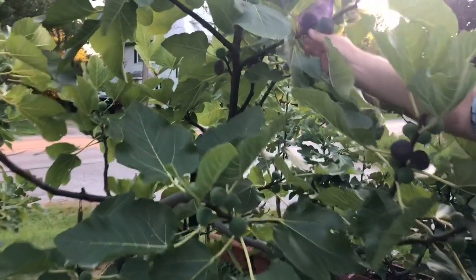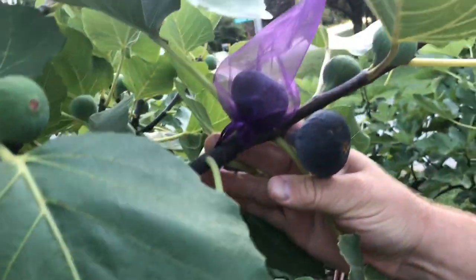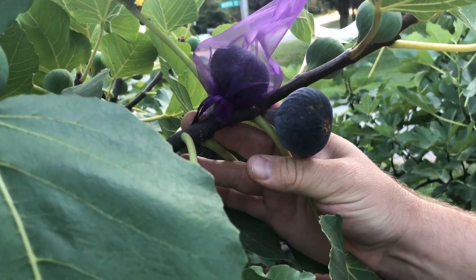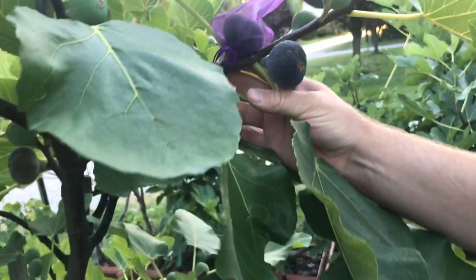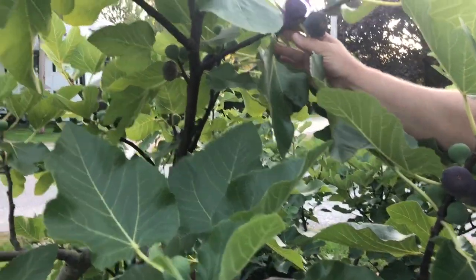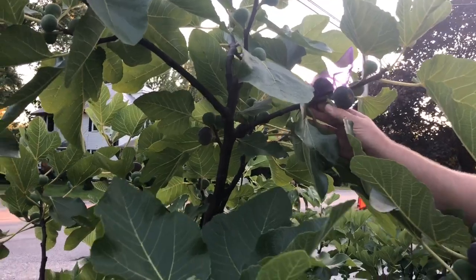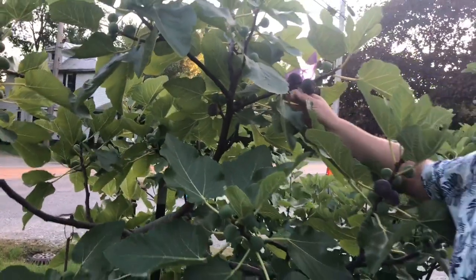So I've covered up several of these figs with these organza bags. That helps keep the bugs away. And with something as precious as this fig, I like to do that, especially with one that I know I'm going to do a review on. So we're going to pick several of these. We're going to weigh them up and plate them up, and then we'll do our review.